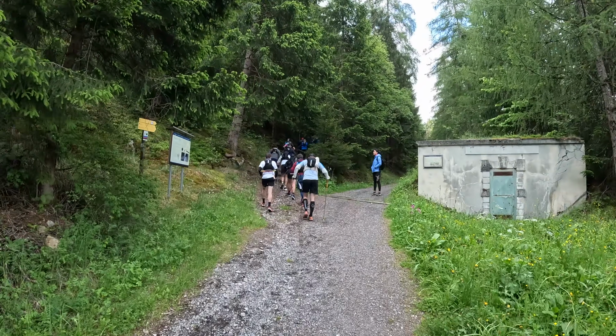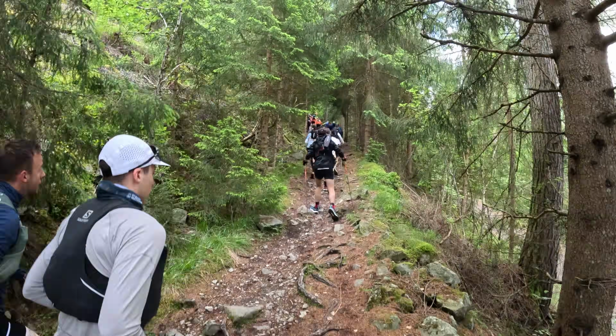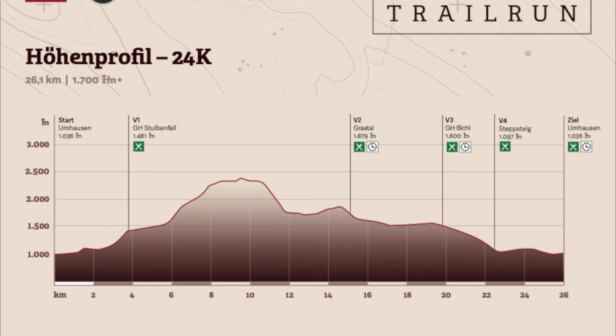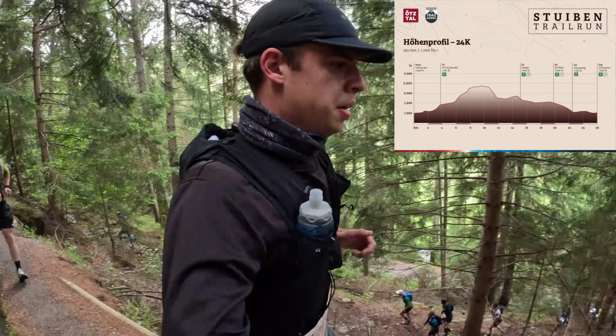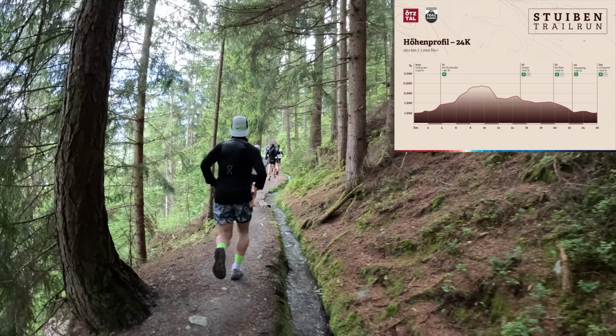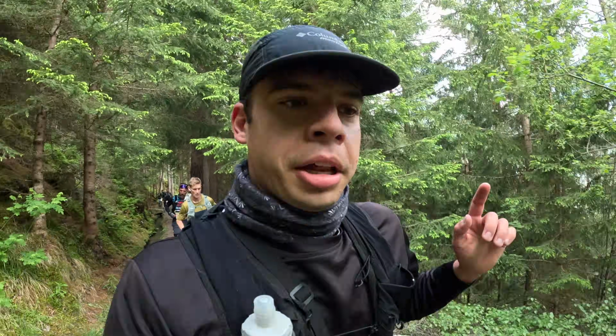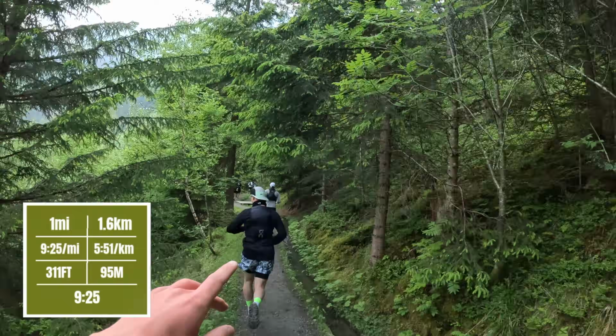We made our way out of Umhausen through the fields and up into the forest for the first climb. While we're at it, let's take a quick look at the elevation chart. The first 8k are pretty much a steady climb, bringing us up to 2,500 meters. From here we have a little plateau for about 4k of racing at altitude. And then we hit a pretty steep descent and then a steady descent with some small hills and kickers on the way back.